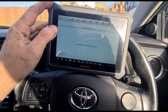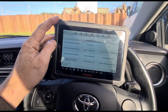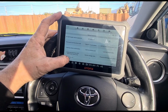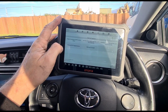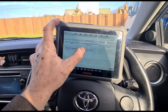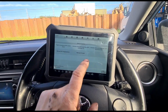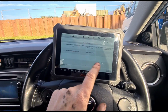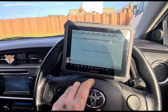I'm going to go to special functions. We should have some options here to reset the particle matter. Diesel deterioration record clear. I've never heard of that one, but it sounds like that's the one we need. Make sure we haven't got anything else here. Activates DPF rejuvenate. Activate diesel particle filter rejuvenates. Let's go back. We're gonna do deterioration record clear.